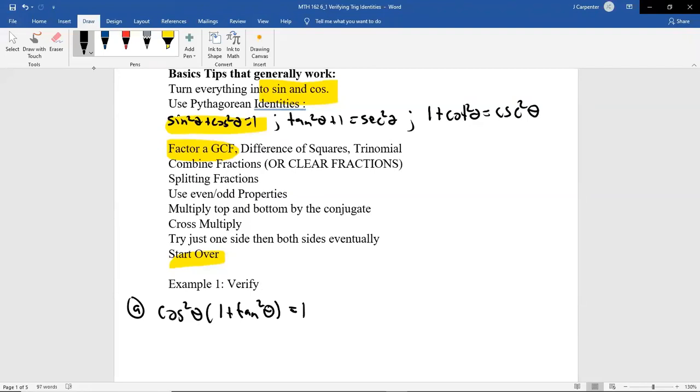Kind of like if you add x squared plus 5x squared plus 6x squared, you'd have to add the 1, the 5, and the 6 to get a 12, and then you'd simplify to 12x squared. That's the point of this. The point is not just making the left side match the right side.